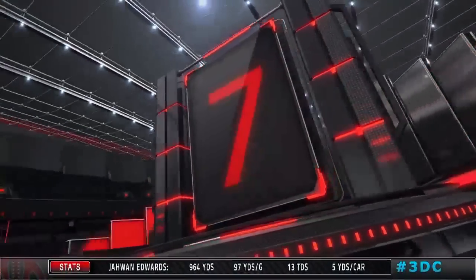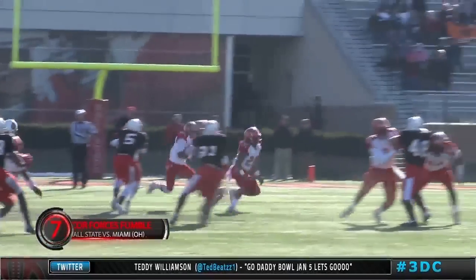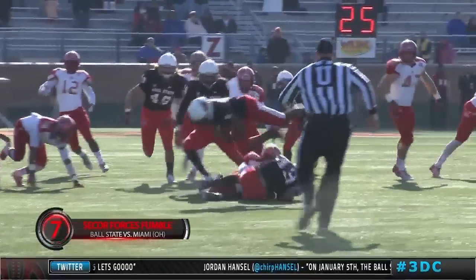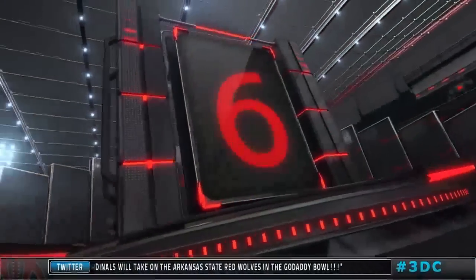Number 7, who says Scott Secor just goes out, kicks off, and kicks field goals? Right here against Miami of Ohio, the last game of the regular season, Scott Secor with a booming hit forces a fumble, which allows Ball State to get another touchdown before halftime. Scott Secor with the huge hit on special teams.